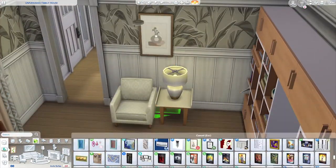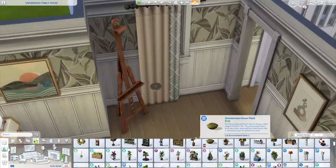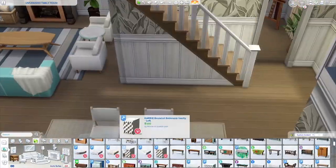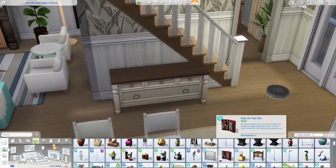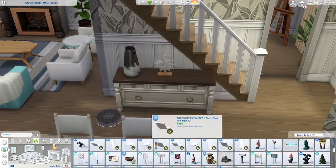To finish off the office, I put an easel for painting, a single seating for reading, and also a pot of plant next to the archway. I also put this hallway table next to the staircase and put a bunch of decorations and sculptures on it just to make the space seem full and homey.